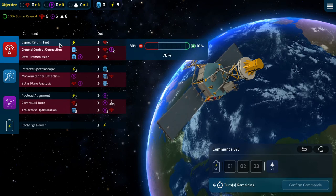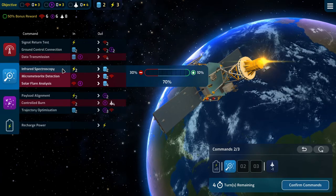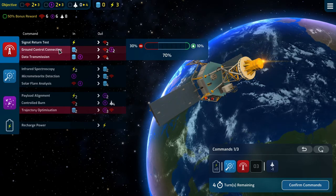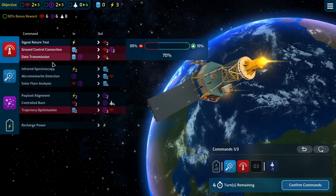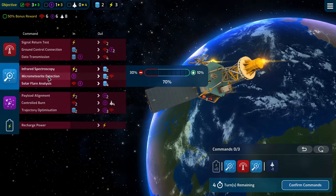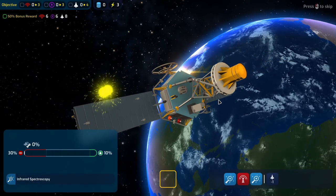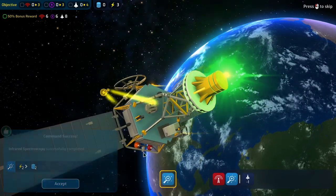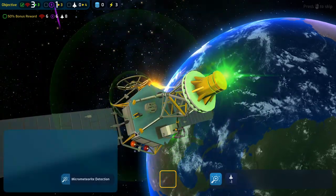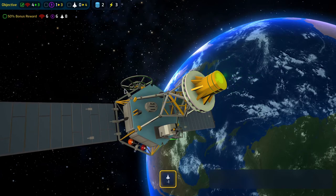So we're going to start by getting the infrared spectroscopy. Then we'll do the ground control connection. And then we'll do a micrometeorite detection. All right. Confirm. We don't have a whole lot of power, which is kind of bad. Ooh, nice! And extra comms for the ground control. Micrometeorite detection is successful as well, so we're off to a good start.